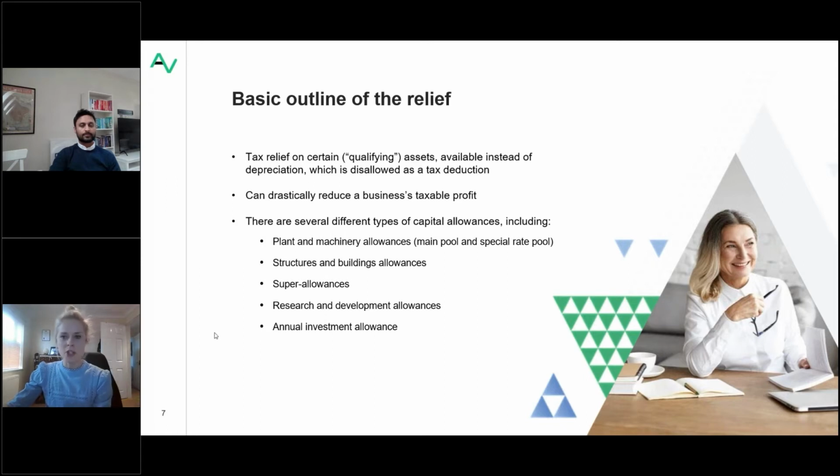The third one, super allowances. Now, these are the most generous. They attract relief at 130% or 50%, but I'm going to cover them in more detail on my last slide. The second to last one, research and development allowances, that's 100% relief.